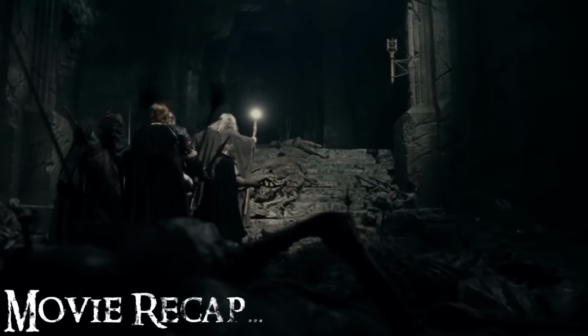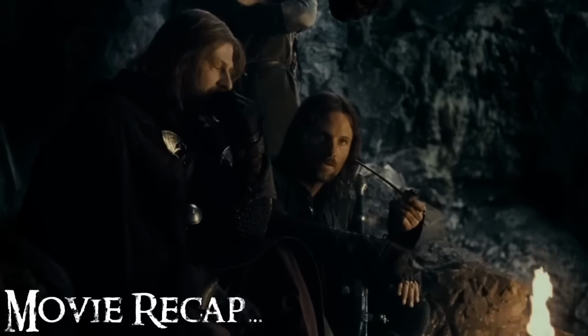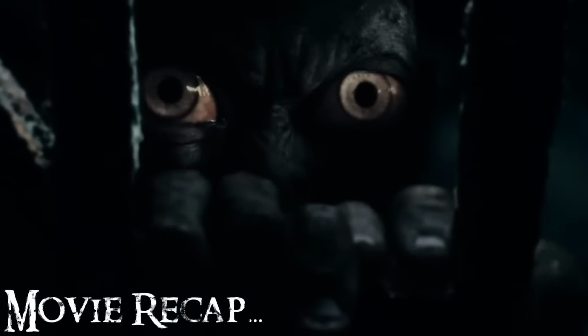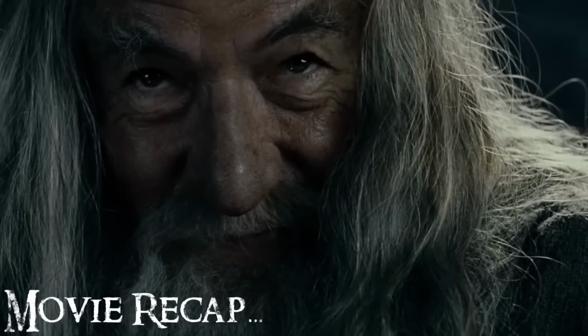The Fellowship journeys for quite some time, and we have a moment when Gandalf forgets which path to take. At this time, Frodo notices Gollum following them, and they talk briefly about the pity that Bilbo had on Gollum and how he spared his life many years ago. Suddenly, Gandalf remembers the way forward, and they continue, eventually reaching the tomb of Balin.